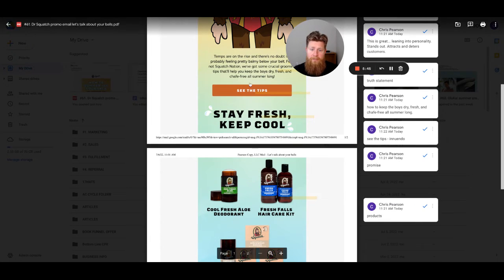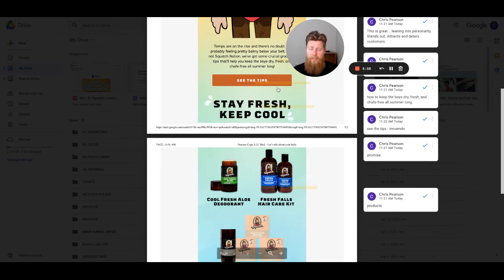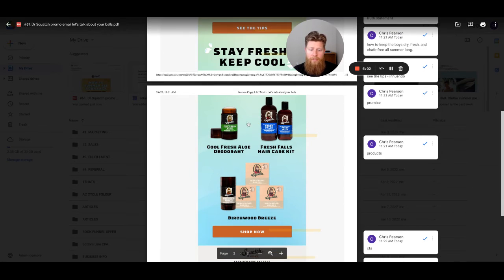Moving down the email, like I said, the copy here, we already read that, went through that. It is educational based, so they have a button here to click to that article or blog or whatever that asset is. And then there's an innuendo here for the CTA. Read that a couple times and see if you can get it. And then they move into their products. So stay fresh, keep cool.